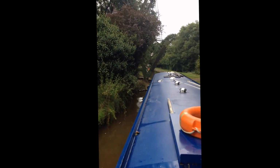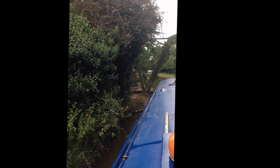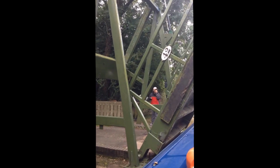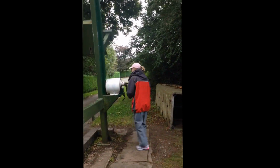Quite a tight fit. Give us a wave, love. She's huffing and puffing. Any comments? Hard bloody work. Scurvy crew. It's quite sad, yeah.